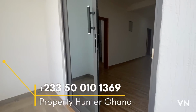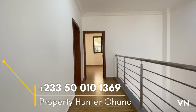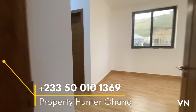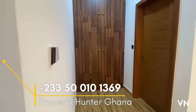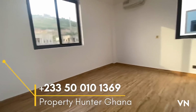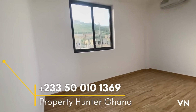And let's see the rooms. Let's start from this one. So you have this one, the first bedroom here. You have your wardrobe from top to down. Good size bedroom. And you have your AC already installed. So all the ACs have been installed.